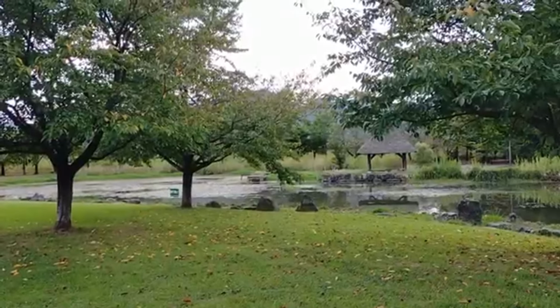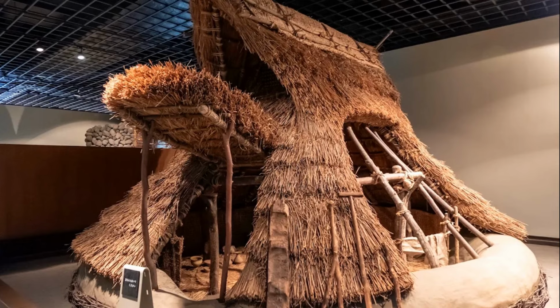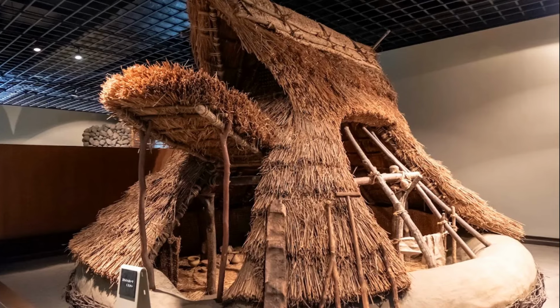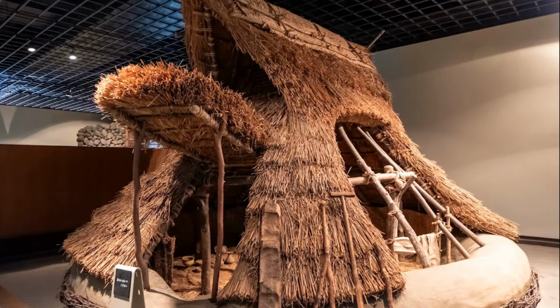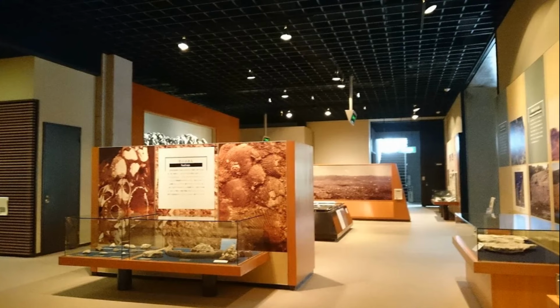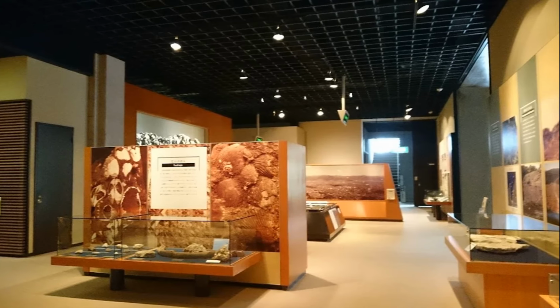To dig a little deeper into local history, head over to the Nagano City Museum. It's a small but informative space with exhibits about the region's development, old trade routes, and the influence of Zen Buddhism in Nagano's history. The museum isn't flashy, but if you like connecting the dots between the culture and the place, it's worth the stop.